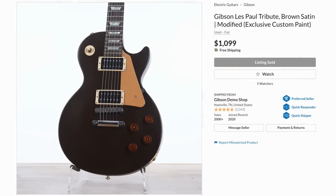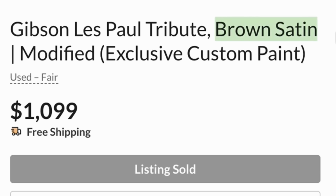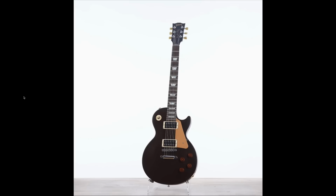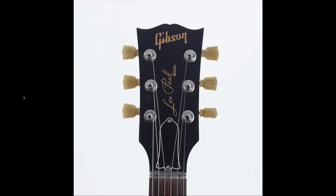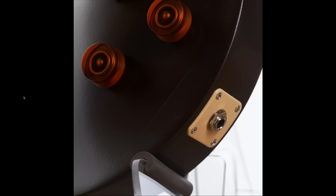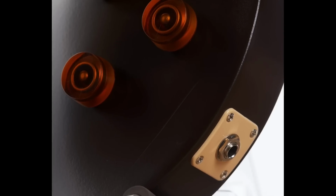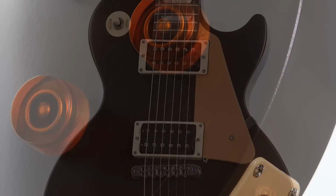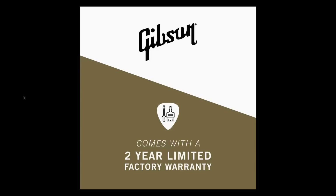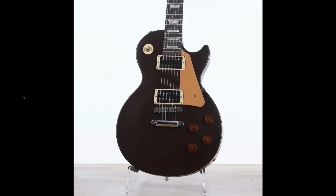Because you won't want to miss exclusive custom paint. Brown satin. They just put that in the title so you knew that they had repainted it, but I don't think brown satin is that exclusive or anything to get excited about, but it looks like they might have done the whole guitar, so that's something to be excited about. I like the knobs that they put on here. I do like that off brownish pickguard though, but as far as finishes go, that's pretty boring.